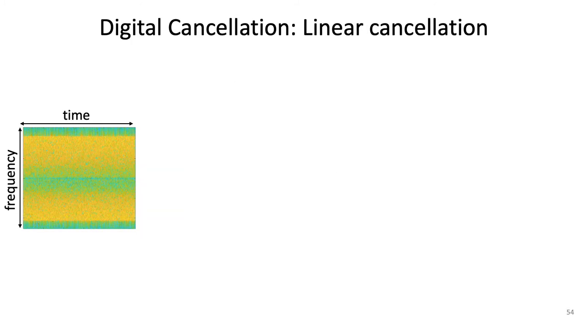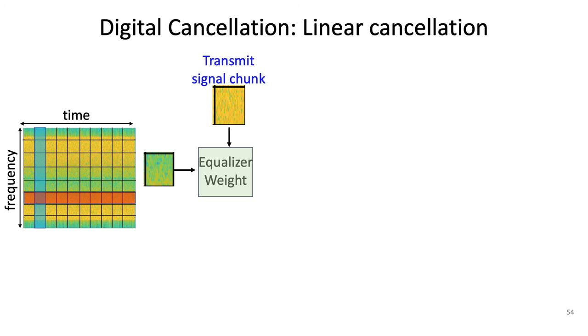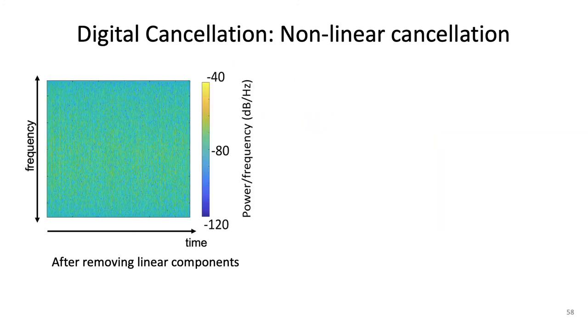To cancel the frequency-selective self-interference signal, we divide our signal into tiny time and frequency chunks and estimate the self-interference channel for each of these chunks. Once the self-interference channel has been estimated, we use a copy of the transmit signal and perform self-interference cancellation in the digital domain. We can see that the yellow portions have been removed and there's a slight greenish-blue tinge remaining. However, we also observe that there's some amount of interference still remaining inside the signal.